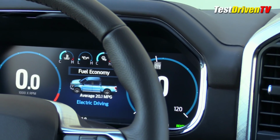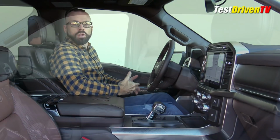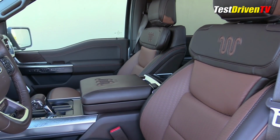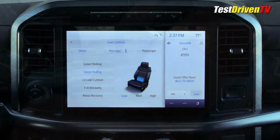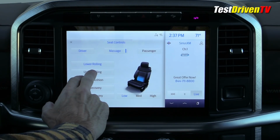There's a lot of features here, obviously. We're in the King Ranch. The chairs that I'm sitting in are actually something very interesting. These are the multi-contour seats. We first saw this in Lincoln, but they have a massage function that you activate by pressing a button down on the side of the seat, and then you can really adjust that on the screen, and it gives you a nice massage setting. They're also heated and cooled.